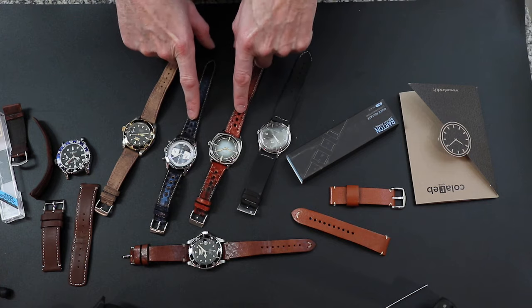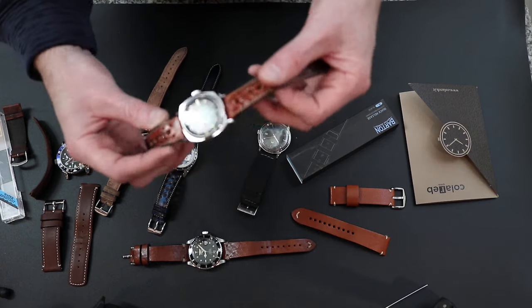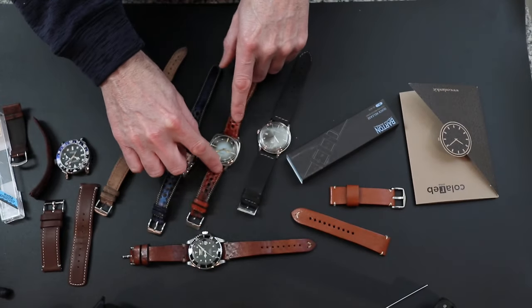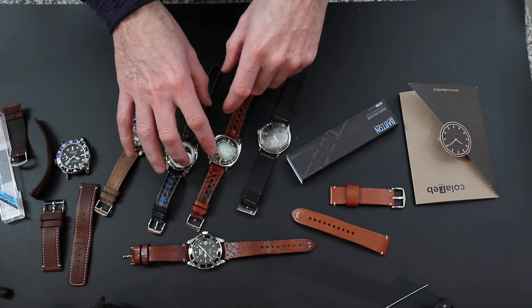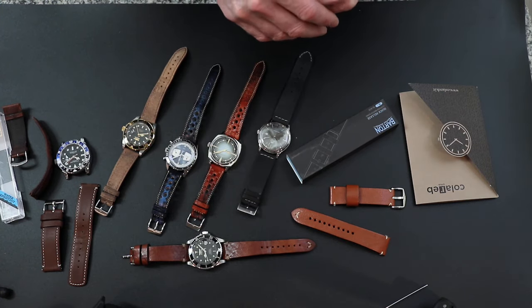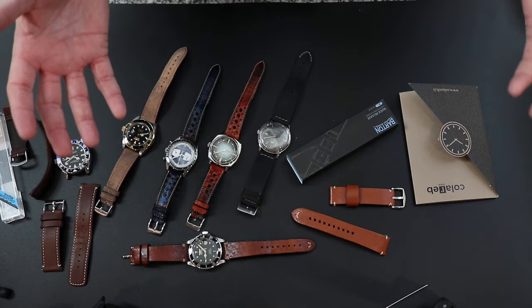They also have these in the non-rally strap like this. They're solid. They still have the vintage stitch. Love it, love it, love it. So that's pretty much them in a nutshell.